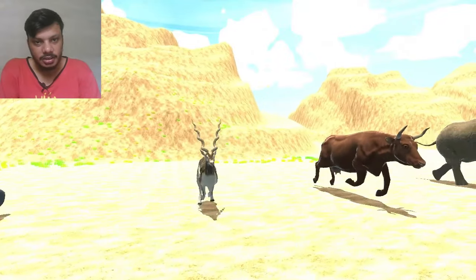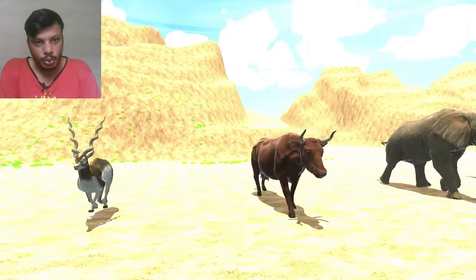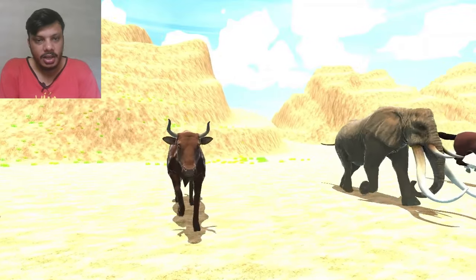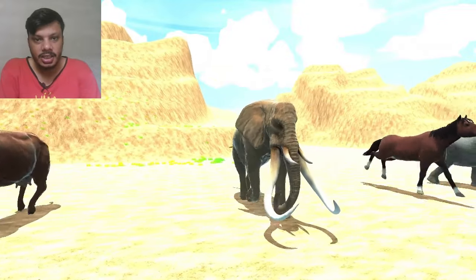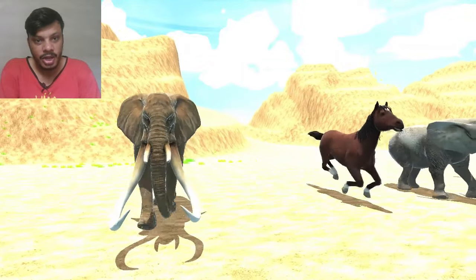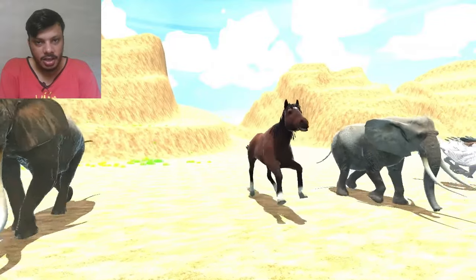Finally here is our animal that belongs to the deer category, with two rounded, curly horns on his head. A cow is here. Again, another elephant that has four teeth in his mouth. Two teeth are smaller than the others, but two teeth are very long compared to the others.